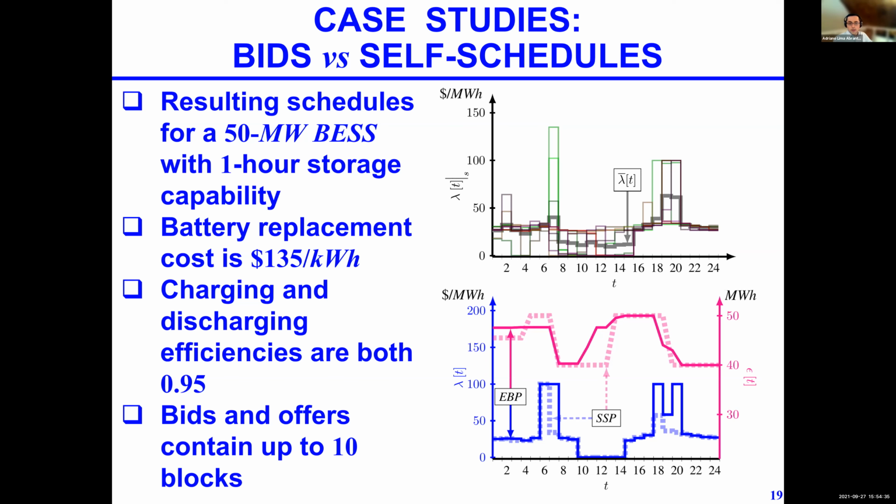And so we're showing the prices again, just so you can see how they are aligned to the stored energy levels in the bottom plot. So in the bottom plot, we're showing in blue the prices for that particular Friday, and in red or in magenta, we're showing the stored energy level, and the dashed lines are for the self-scheduled battery, and the solid lines are for the bid-based battery.